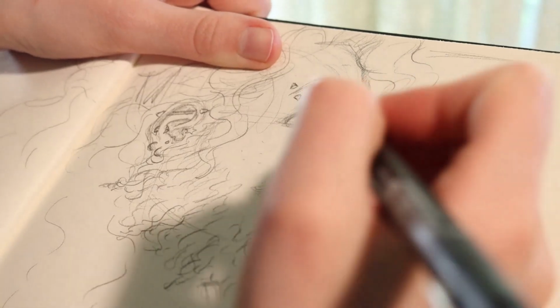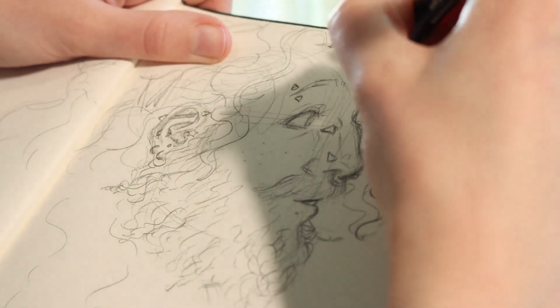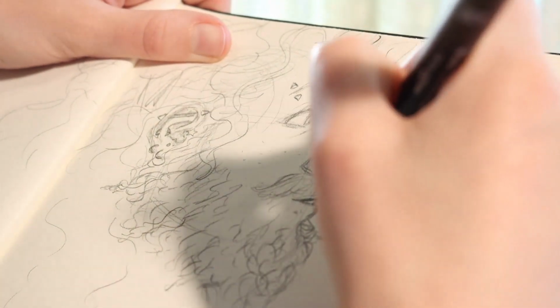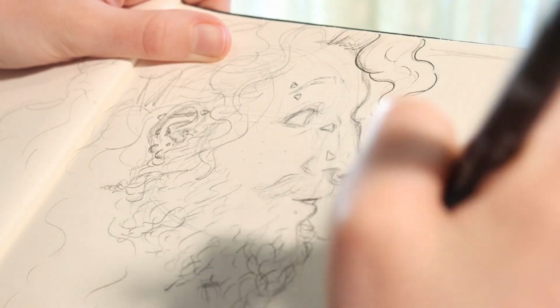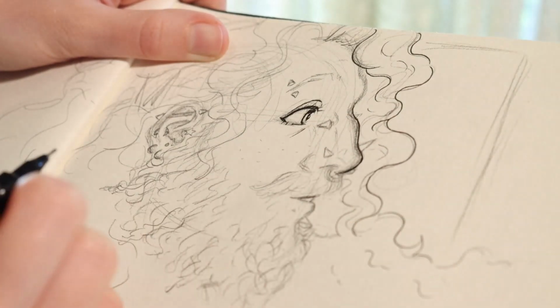How am I supposed to decipher this? Oh no. I've given him so much hair, what the heck? I feel like the more I draw him, the more hair I give him. That is not his nose. But we'll roll with it.